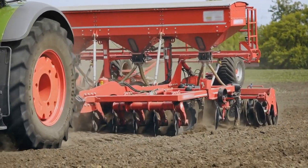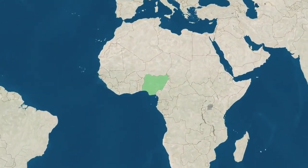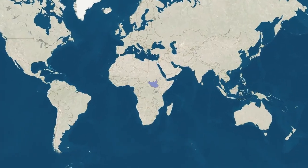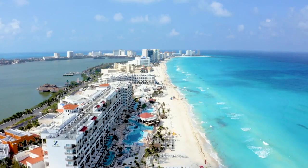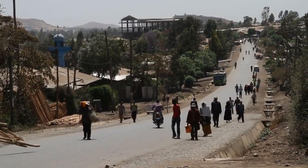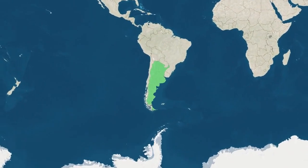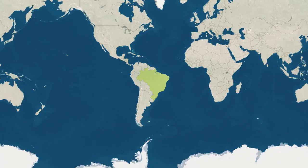Farming of sorghum. Sorghum is cultivated mainly in Nigeria, United States, Sudan, Mexico, Ethiopia, India, in India mainly in South India, Argentina, China, and Brazil.